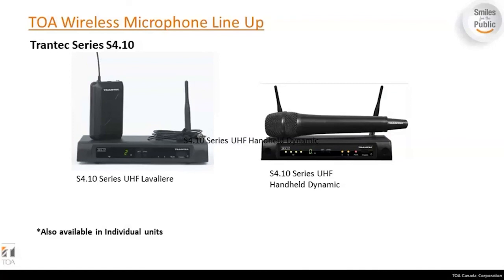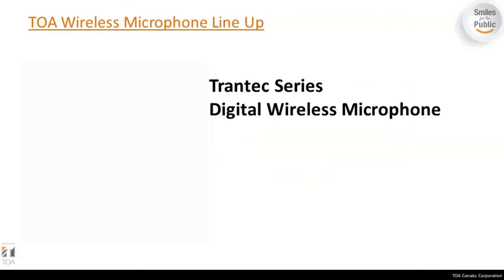This also has relocated antennas, so those antennas on the back can be moved, and you can use the YW4800. It's not just the 5000 series that those wide antennas work for.